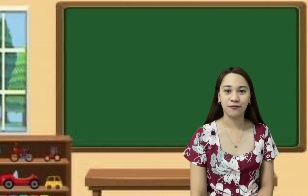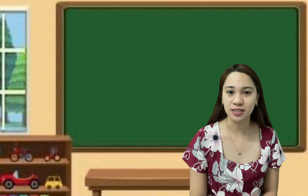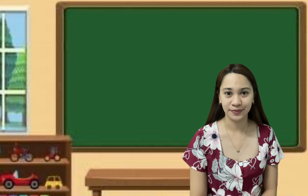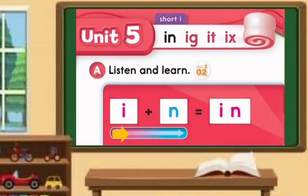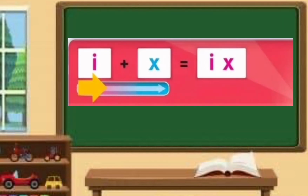Today, let's have our reading activity. But before that, let's review first the sounds of short vowel E and its ending words. E.G, egg, egg, egg. E, n, n, e, n, n, e, t, it, it, it. E, x, x.